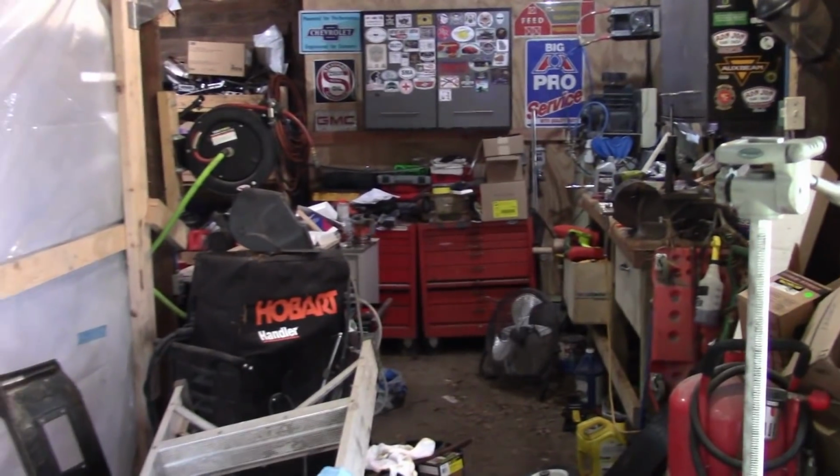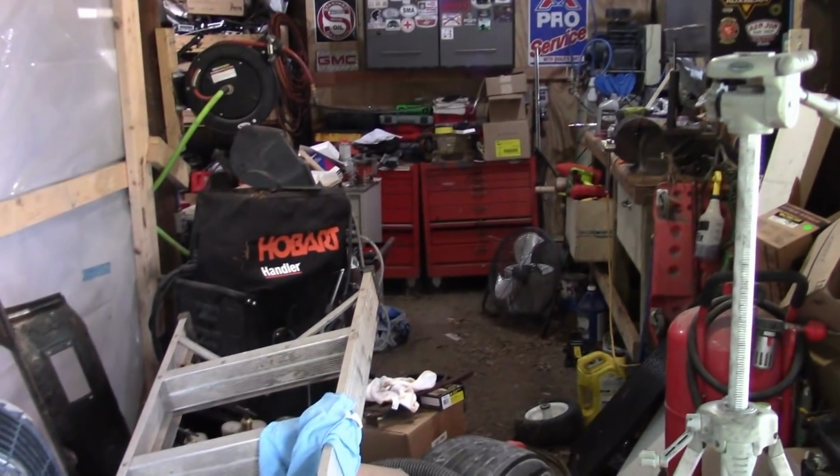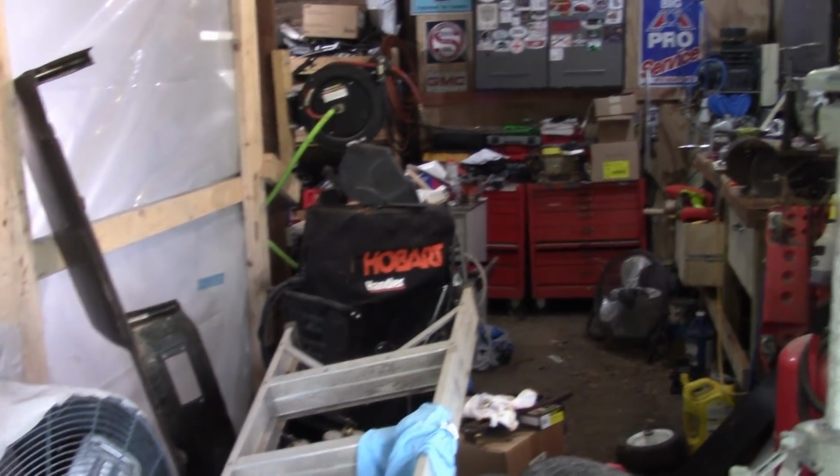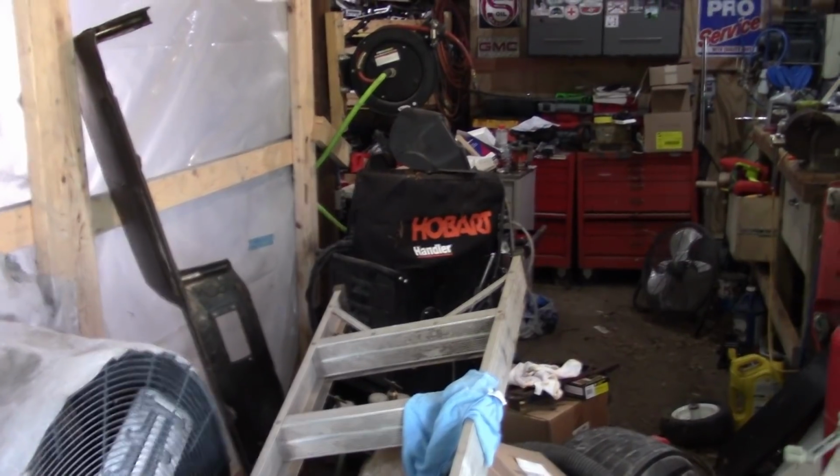So we're going to start moving stuff out of here and trying to get a path cut to where we can get into the lot here. So I'll keep you informed.